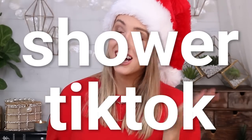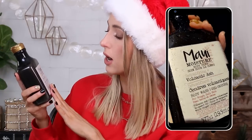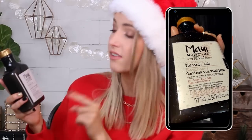Another one that I saw a lot of people using in shower TikTok as well as on people's wish lists was the Maui Moisture Body Care. This is the Detoxifying and Volcanic Ash Body Wash. This is for super dry skin. It's a basic body wash. It has more of a muskiness to it, which is very different than the sugariness of the sugar scrubs.